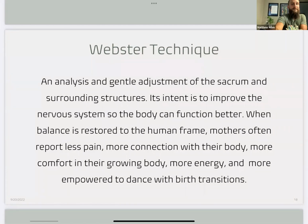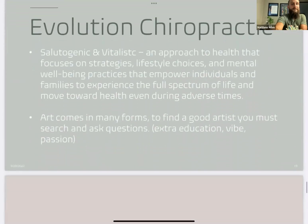And then it focuses on round ligament, pubic bone, psoas muscle, fascia, right? Connective tissue fascia on the belly and the diaphragm, right? You've got to think, babies in here, you're growing, moms are growing this way. Most likely their shoulders are going this way because of the breast engorgement and breasts are getting bigger. Their low back is taking a strain. So we allow this area to start to open so that moms can feel better in their body.